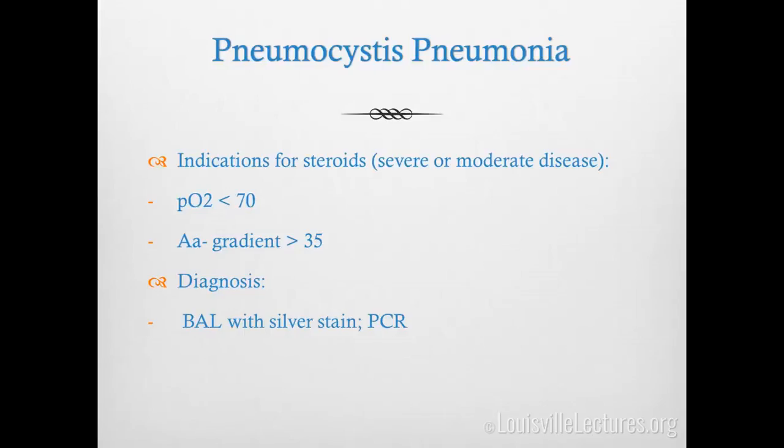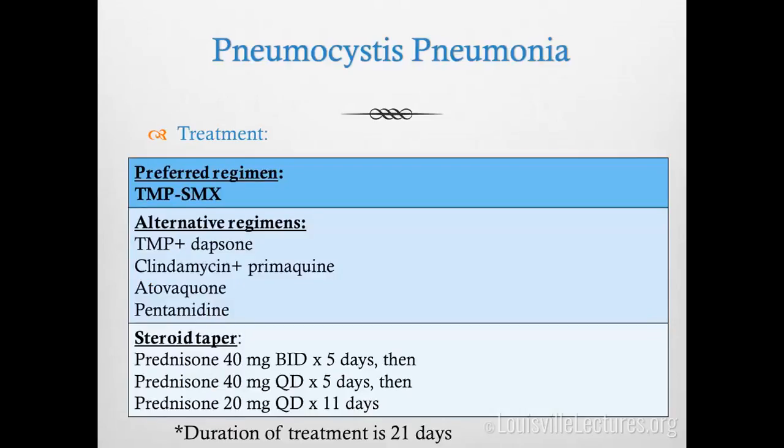And so the diagnosis we talked about, ideally BAL with a silver stain, or if you have PCR, but you can use your clinical criteria. And these are the treatments. I didn't stick a whole lot of doses in there because those are things we look up as we go. Just so you know, the preferred regimen is trimethoprim-sulfa. And if they're sick enough to be in the hospital, you do it IV to start with, okay? There are some alternatives here in case you're allergic to the sulfa component.